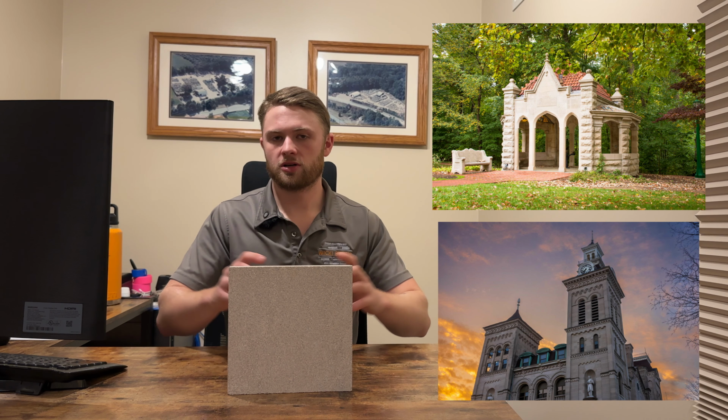Which brings us to our last segment: how is this stone used today? You can find Indiana limestone in virtually every format in landscape and building stone, but it's primarily used as a building stone. You'll see it on churches and different architectural pieces. Often facades will feature Indiana limestone, and anywhere where durability and beauty are of paramount importance, generally you can find Indiana limestone being used there.